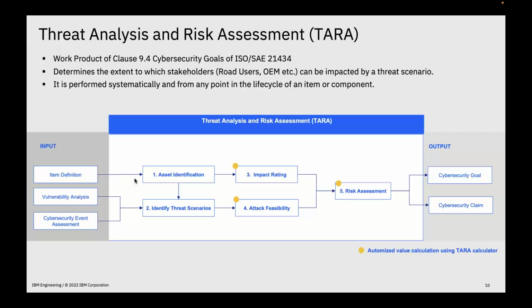Before we look at how you can do TARA using our IBM Automotive Compliance, let's understand the TARA process a bit. Clause 15 of the ISO 21434 describes methods to determine the extent to which a road user can be impacted by a threat scenario. These methods and their work products are collectively known as threat analysis and risk assessment, or TARA, and are performed from the viewpoint of affected stakeholders like road users, OEMs, etc. The methods are generic and can be called systematically from any point of the life cycle of an item or component, and are divided into 5 broad steps, which can also be looked at as 7 steps if we look at it in granularity, and that is what we're going to see in most of our presentation.